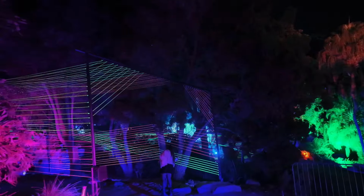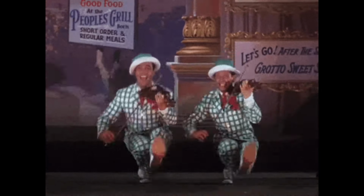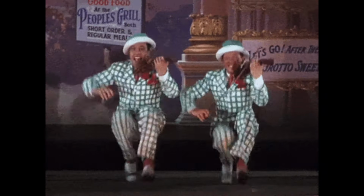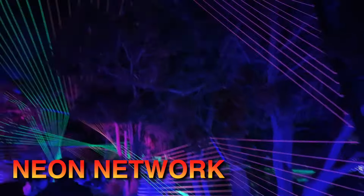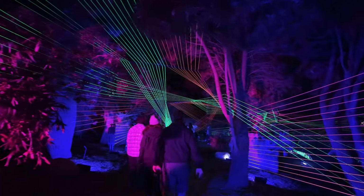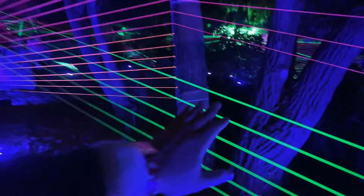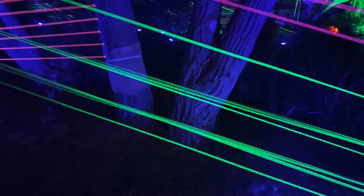Here's an installation that Lindsey Stirling herself would be very proud of. All the strings. Hey, we're gonna talk about this one. So we got some neon strings, almost like spider webs in a way, but also rhythmic. I guess you can actually touch them. Yeah, they're just soft bungees. Oh, that's pretty cool.